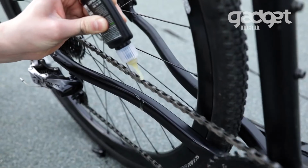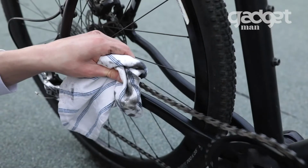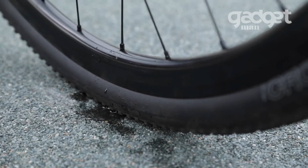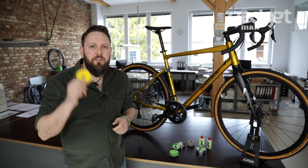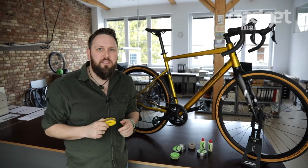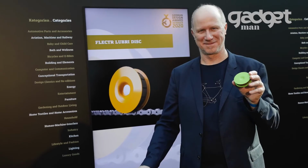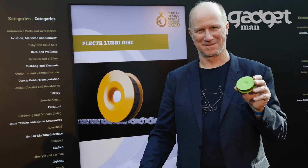Gone are the days where half the oil ends up on your hands, on the bike frame, on your clothes, or even goes into the ground. The Green Disc is a new development of our Lubri disc, which we launched last year here on Kickstarter. We have more than 10,000 happy customers who use the Lubi Disc, and we're really proud to announce that we recently won the German Design Award for its innovative functionality.